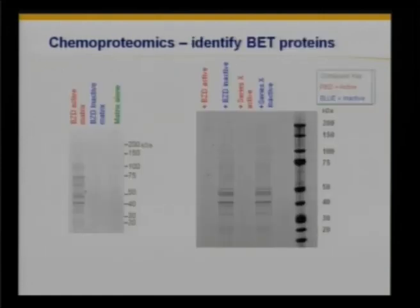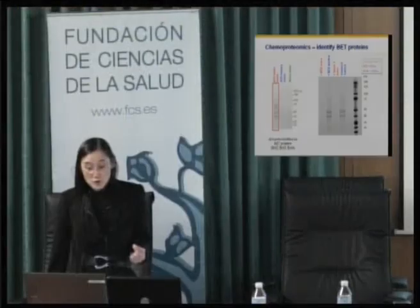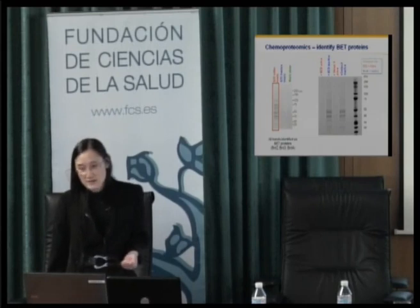So on the left here is a gel taken from a simple pull-down experiment. And you can clearly see that there are preferential proteins that are bound to the active matrix that are not present in the inactive matrix. And whilst there appear to be lots of bands, when you sequence these, all belong to a single class of proteins, the BET family of proteins, namely BRDs 2, 3, and 4.